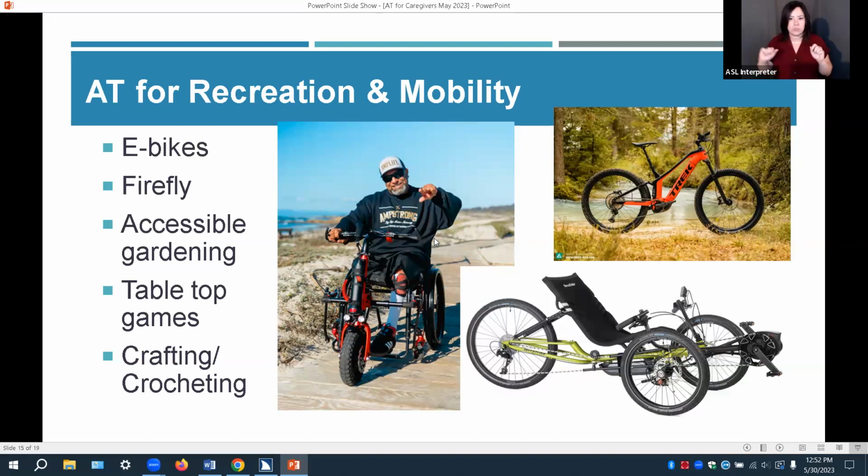for gardening. And then outdoor rec, if you like camping, hunting, fishing, birding, we have all those kinds of different AT for that kind of stuff for recreation. And crafting and crocheting, we have that too.